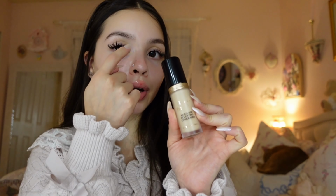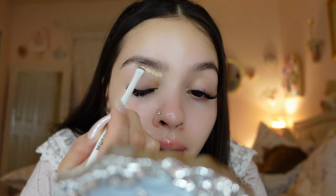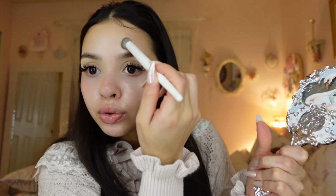And to carve out my brow bone area, I use the Born This Way concealer in the shade Swan. For the top of my brow, I use the Duo ABH highlighter pencil. I just really like how clean it makes my eyebrow look. It makes it look super clean, very natural. And this brush that I'm using is the Morphe M133 concealer brush, and it's really good just for blending all of that concealer in.